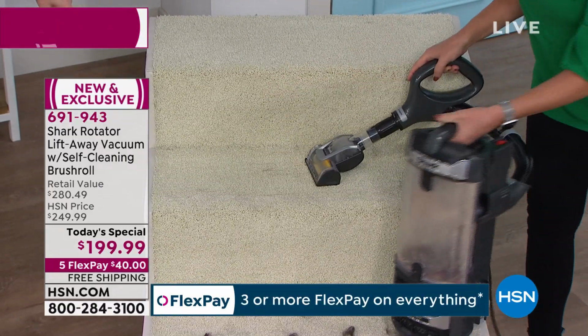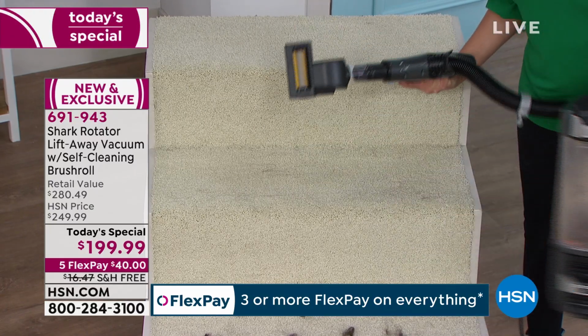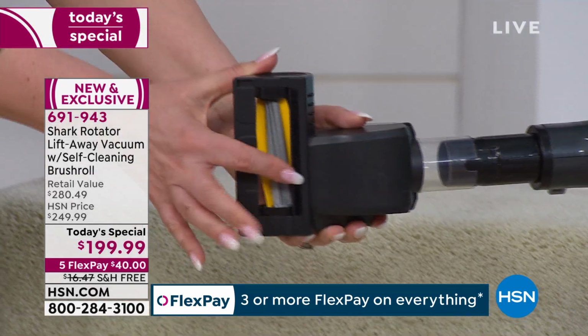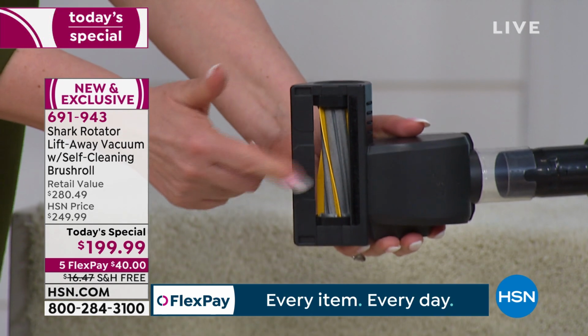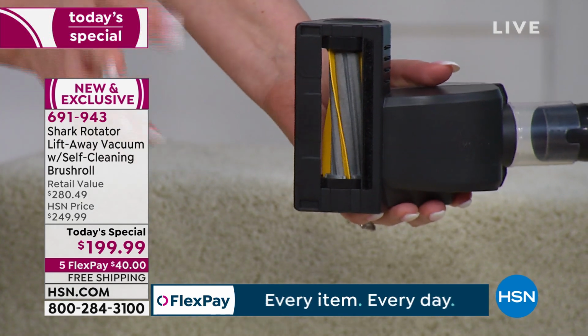All right, and it's self-cleaning. That was all that long hair, right? Right. Do you see any hair in there? Let me see. I'm going to hold it so you guys can look at that. There is zero, there is nothing in there. That's pretty crazy. This right here is what our caller Pat was wondering if she could have.